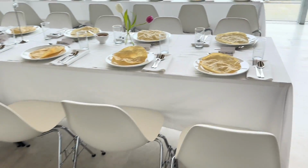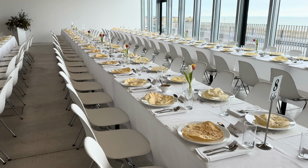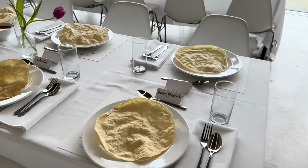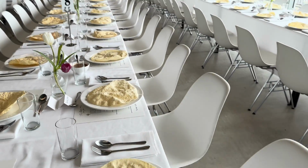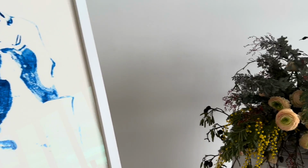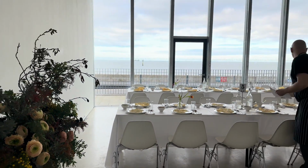The room looks amazing. It's ready with the little snack of papad and chutneys and raita for people to arrive. The room looks so welcoming, and yeah, I am super excited for everyone to arrive and start eating.